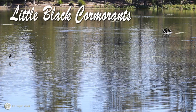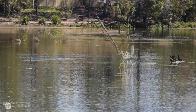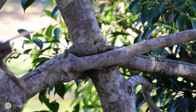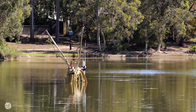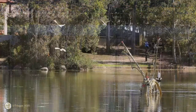Now the little black cormorants, we saw one of them flying earlier. Now they're sitting on pipes or on that dragon fountain. The Dusky Moorhen. That's just a tree. The Banksia. Now that pipe, that's come up. It was underwater before.